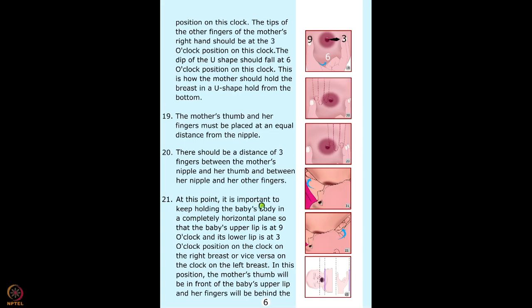At this point, it is important to keep holding the baby's body in a complete horizontal plane so that the baby's upper lip is at 9 o'clock and its lower lip is at 3 o'clock position. Because your fingers are at the 3 o'clock and 9 o'clock positions, you want to make sure that the baby's lips are also at that position, okay? And that would be possible only if the baby is in a complete horizontal position.